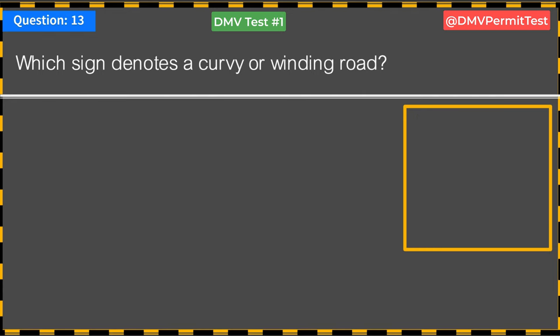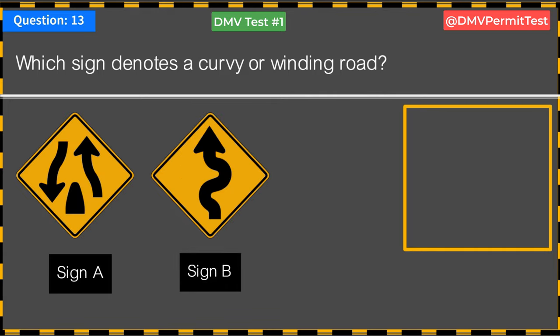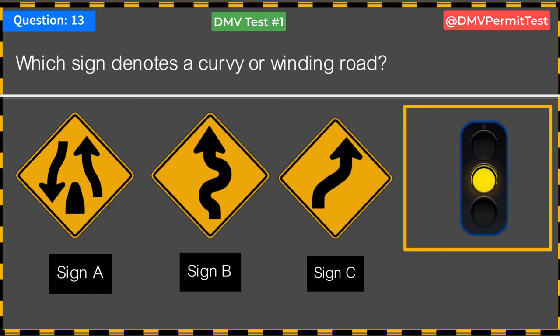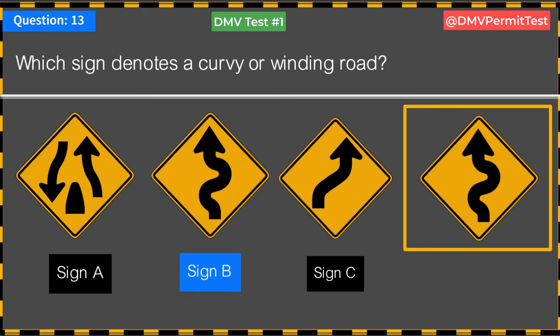Which sign denotes a curvy or winding road? Sign A. Sign B. Sign C. Answer B. The winding road sign indicates the presence of three or more consecutive curves on the upcoming stretch of road.